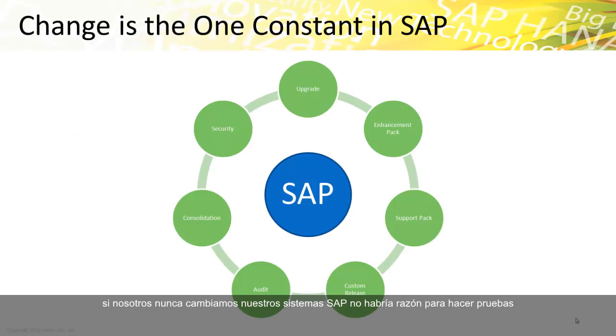If we never changed our SAP systems, then there'd be no reason to test them. But the fact is our systems are liquid and are always changing. From major projects like version upgrades, enhancement packs, support packs, to our own custom releases and changes in configuration, code and data. And so naturally we need to test our systems to verify that the changes work as advertised and prove that nothing has broken as a result.